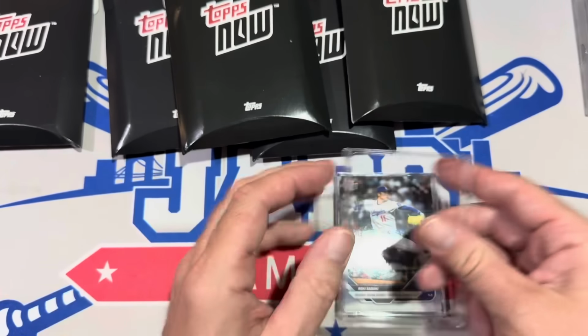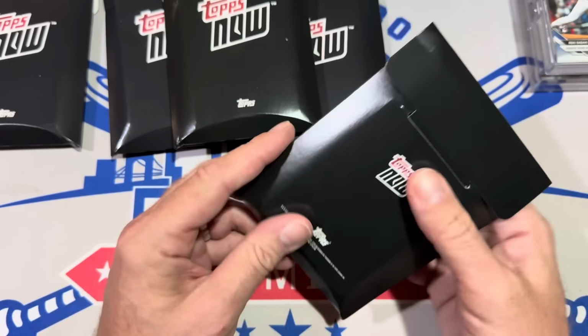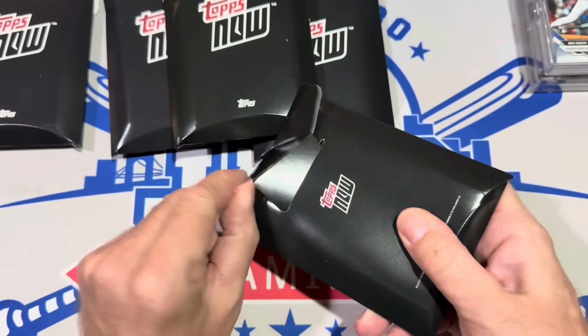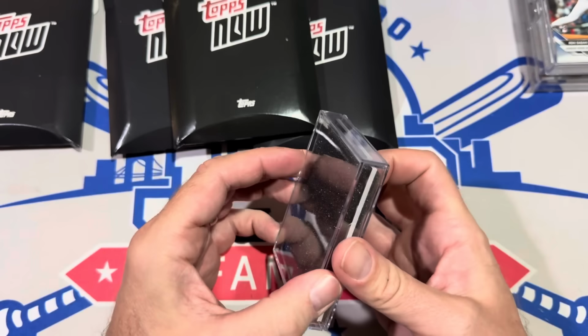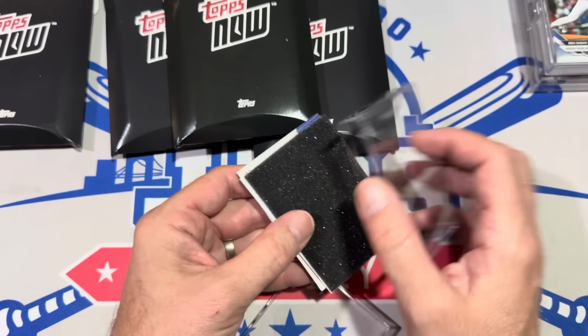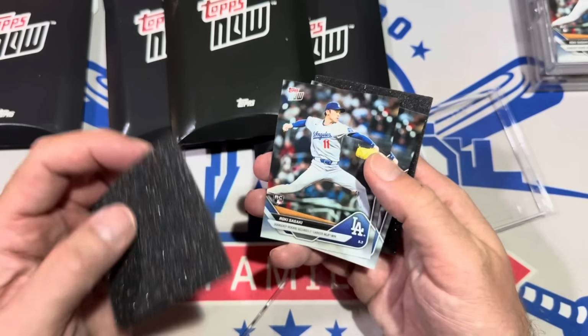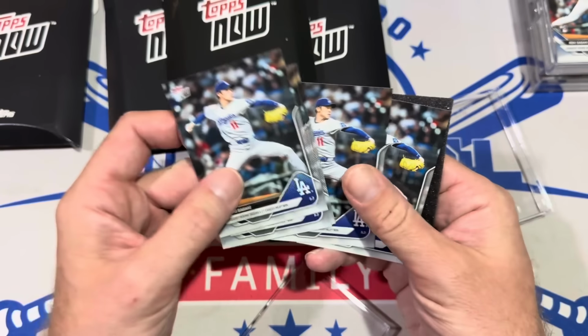So there's Roki right there once again. Still no numbered cards. What else do we got here? Next one up. This might be more Roki. Maybe I just went a little Roki crazy here. Pretty sure I got a couple different versions. There's another Roki, so we got at least 15 of this card now.